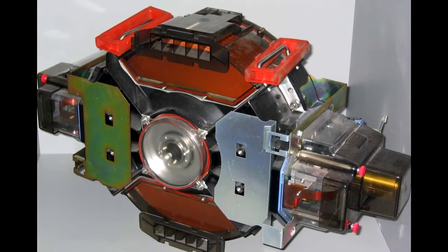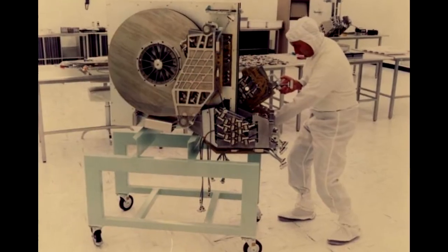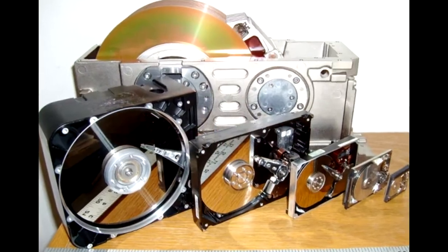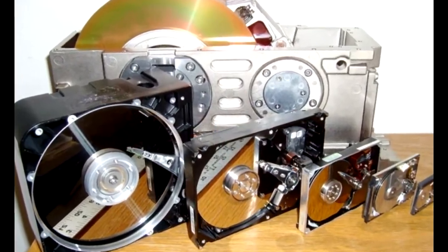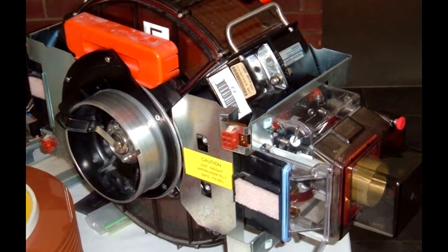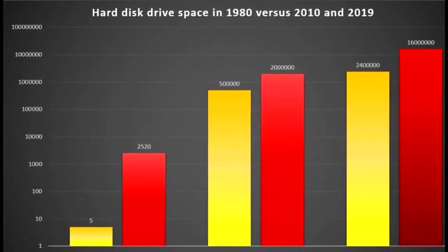But only change in physical size wasn't going to satisfy the demand, as developments in computer software demanded a greater capacity to hold the data within the hard disk drive. With increasing demand for the capacity, in 1980, IBM made another innovation, the world's first gigabyte hard disk drive. And it could hold up to 2.52 GB of data and offered transfer speed of about 3 MB per second.